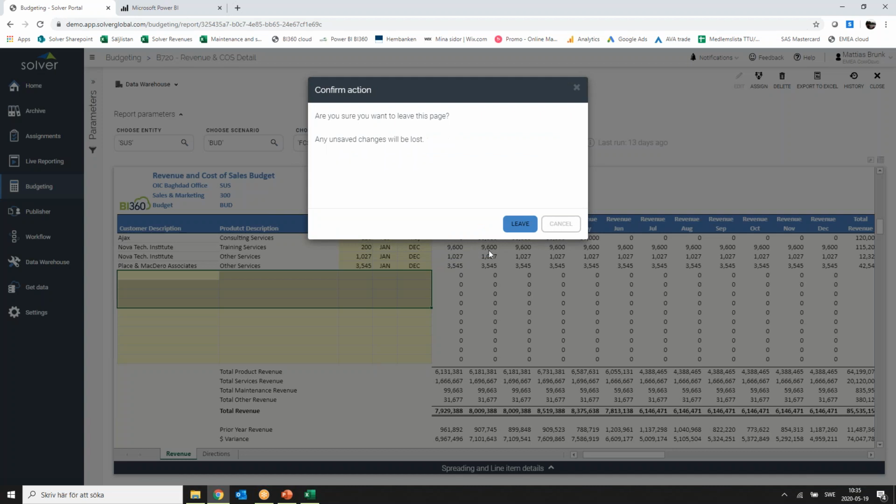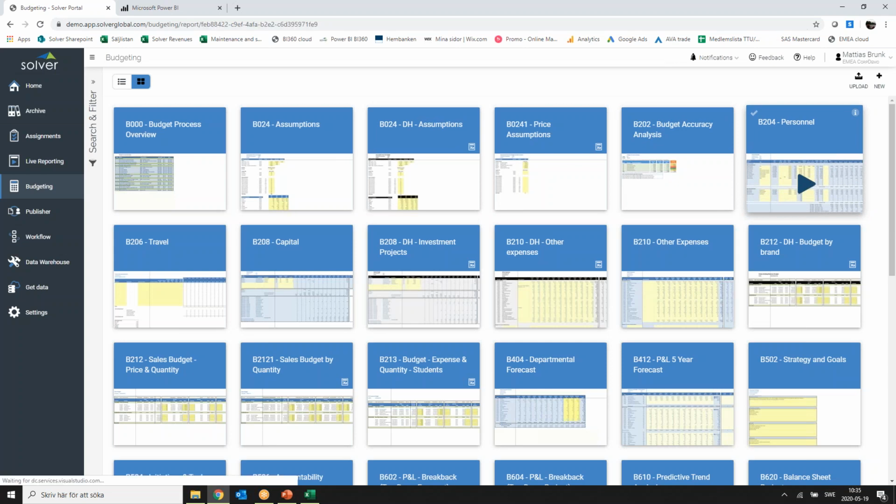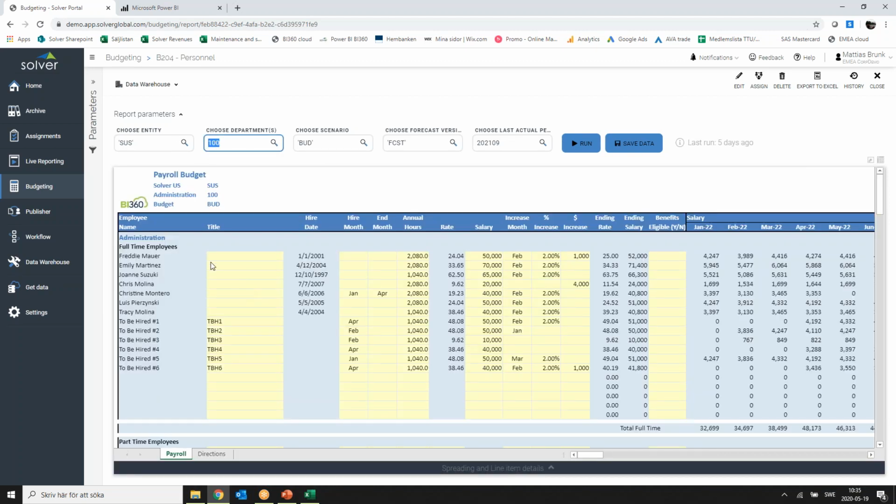Next step could be to do a payroll budget. I did the assumptions initially. The next step could be to have my department manager doing a payroll budget. In this case, I'm responsible for one department, department 100. If you have an integration to the payroll system, I would see a list of employees currently working at my department, and I have added some dummy rows of people I need to hire. I don't know the name of them, so I would just enter a comment or a title.